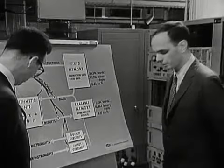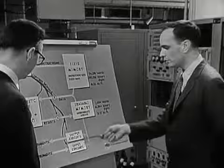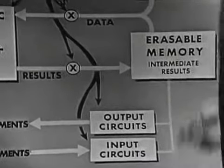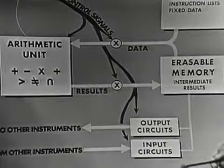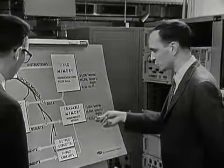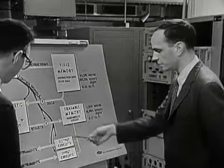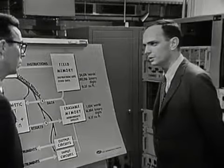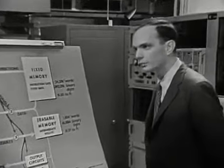Input data, which comes from the angle measuring devices that we saw earlier, or the keyboard, comes in through input conditioning circuits and is available in the erasable memory. The arithmetic unit can operate upon this input data and compute results designed to be output. These results are placed in a particular portion of the erasable memory where they are sent through output conditioning circuits out to other instruments which need this data, such as, for instance, the displays or perhaps a rocket motor.